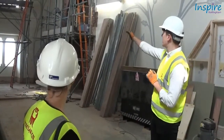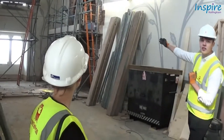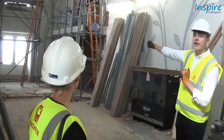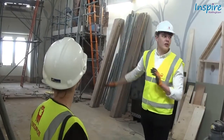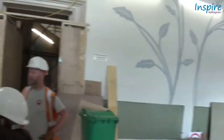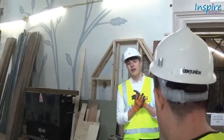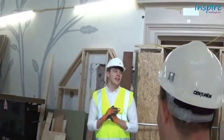This archway on the left-hand side, you can see, we've broken out. It used to be one continuous wall down into this area. We've broken out the archway to match this side, which will be the entrance into the kitchen. This area will be the main seating area for the cafe. So when you do come, you'll be able to sit here and have some food and look out over the city.